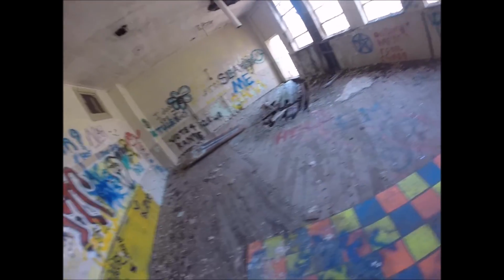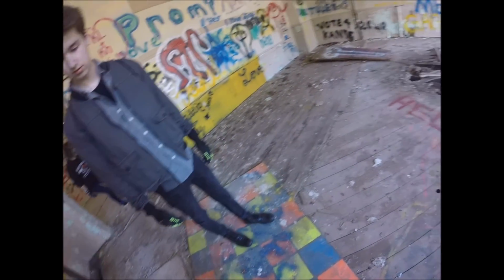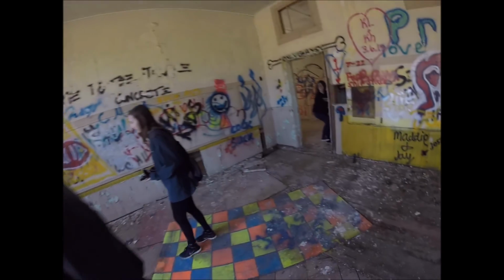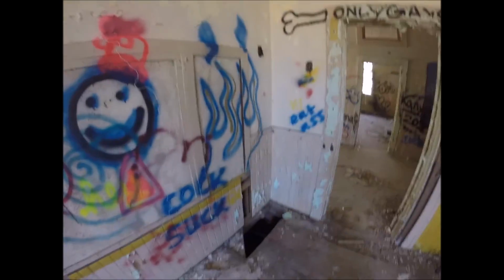But yeah, there's a lot of this matting everywhere, and we wondered if that was actually just a mat, or part of a flooring type thing. A lot of these chalkboards had spray paint all over them, which I thought was kind of cool. And a lot of the flooring was breaking. Nobody's come and torn this down either, which I thought was weird.